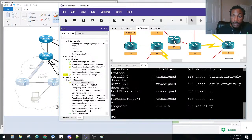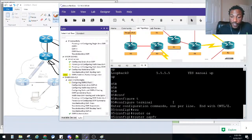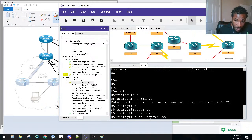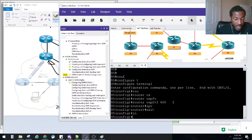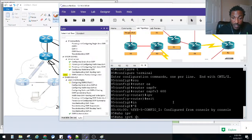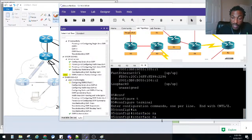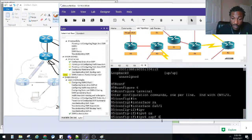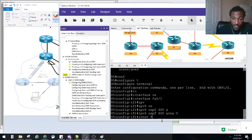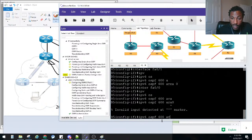So let's go to router 5 and do the same thing. Go to global config mode, router OSPFv3 600. IPv6. I'm sorry. Let's get out of this. Let's see what interfaces they are. Show IPv6 interface brief. And those interfaces are FA0/0 and FA0/1. And I thought you could do the range command. Interface range, you can't. That's weird. That is rather weird. 0/1. So we say IPv6 OSPF 600 area 0. And then interface FA0/0, same thing. IPv6 OSPF 600 area 0. Just going so fast here.